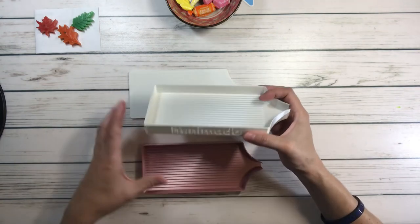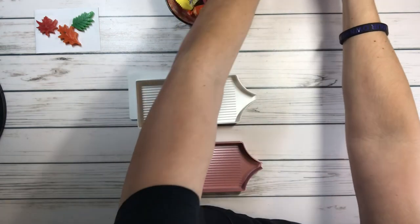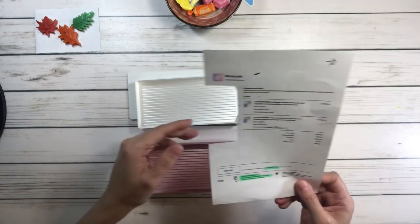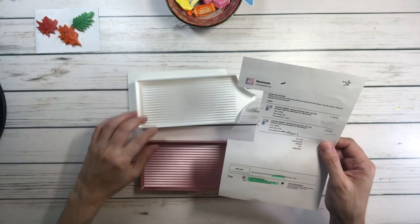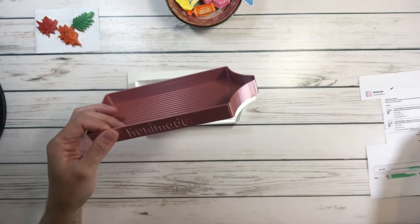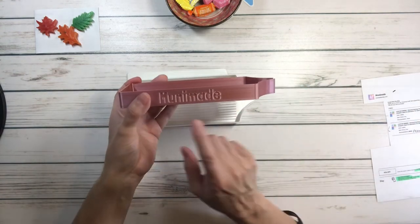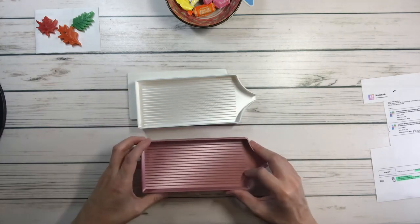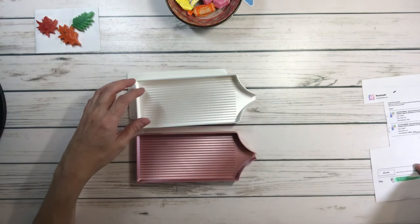So I ordered the, oh, let's see. Did I remove the private information? I did. So I ordered the large shiny tray in rose. This was in rose, okay? Munimade. Okay, thank you, Municorny. Hope I'm saying it correctly.